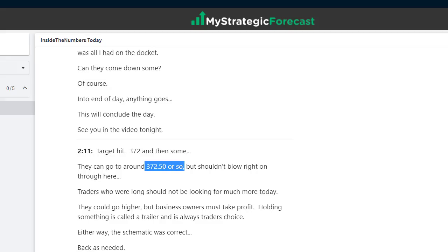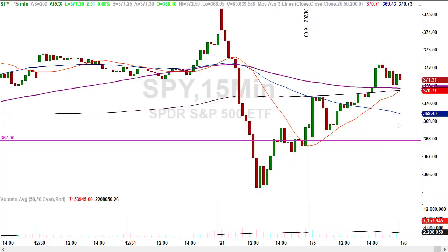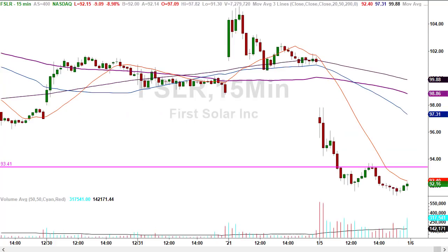They can go to around 372.50 or so, but shouldn't blow right on through. I'm urging traders right here to take a profit because, in fact, the high of day was 372.50 on the button. How do you do that?